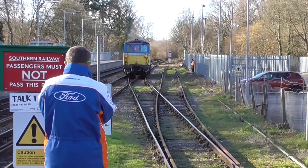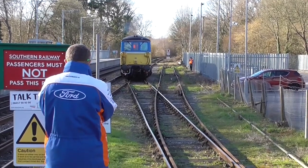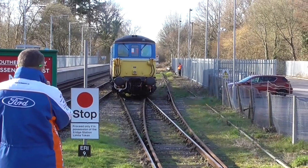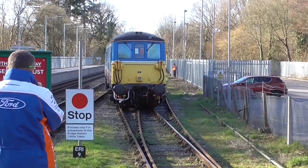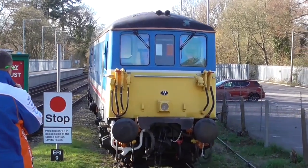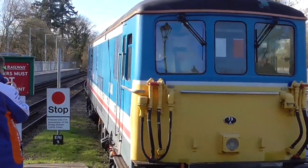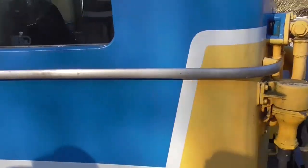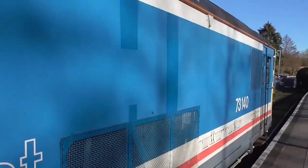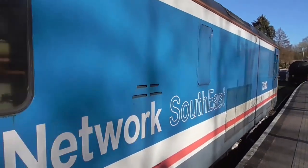As Class 73-73140 heads into the bay platform at Eridge in its brightly painted Network South East livery, it halts here for a moment to wait for the down train from Tunbridge Wells West to head into the station. After this, the 73 will connect to the other end. The driver kindly lets me, John, Simon and Elaine head into the cab while he does this.